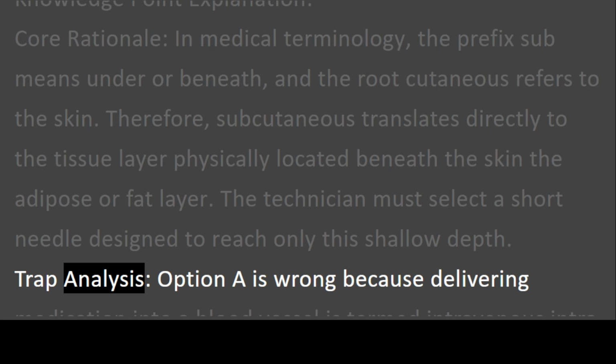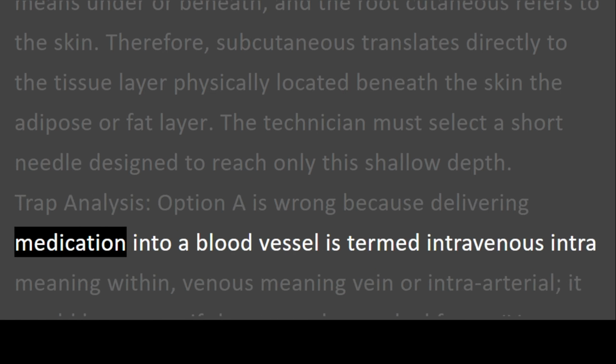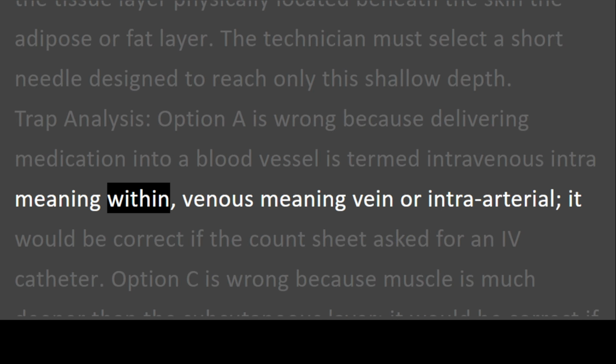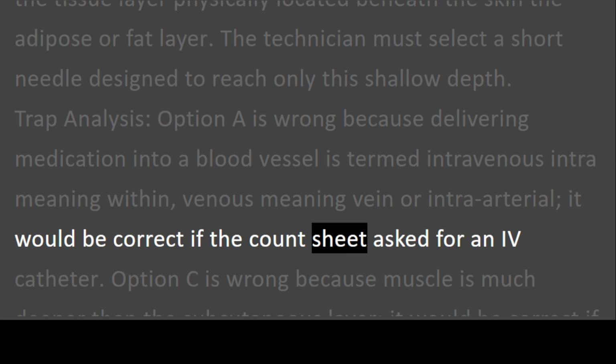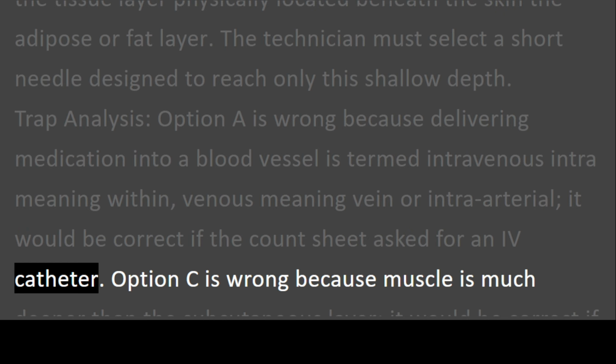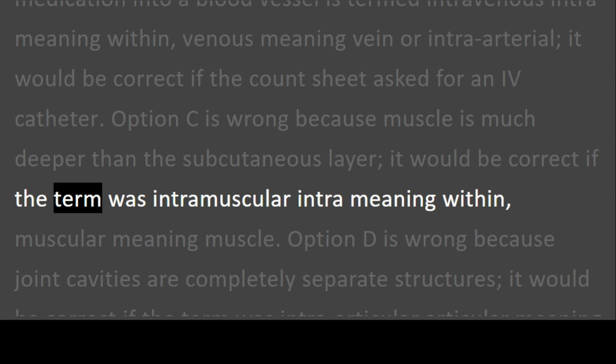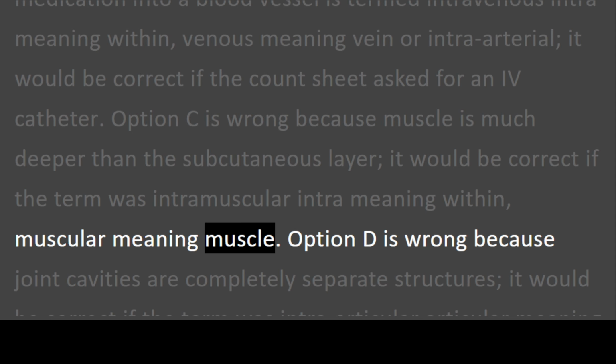Trap analysis. Option A is wrong because delivering medication into a blood vessel is termed intravenous, intra meaning within, venous meaning vein, or intra-arterial. It would be correct if the count sheet asked for an IV catheter. Option C is wrong because muscle is much deeper than the subcutaneous layer. It would be correct if the term was intramuscular, intra meaning within, muscular meaning muscle.